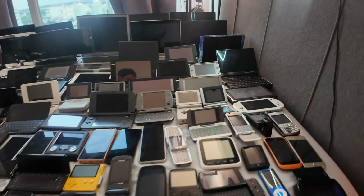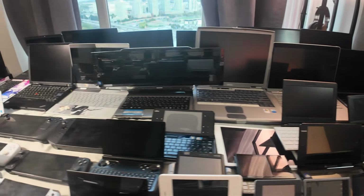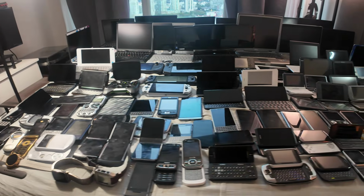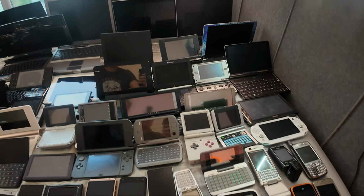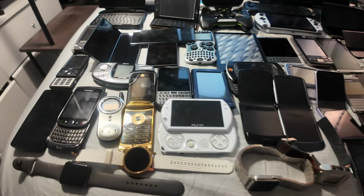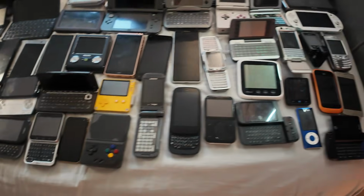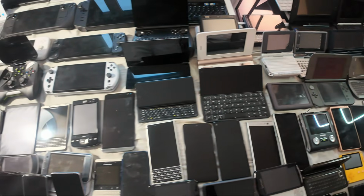You guys can just take a better look here, like this. This collection, I think probably well over 100 actually. I'm not sure, maybe even 200 of them, but definitely I have a lot, as you guys can see. Generally speaking, I have the smallest devices at the bottom of my bed here, and towards the top of my bed are going to be the bigger devices like the laptops and such.